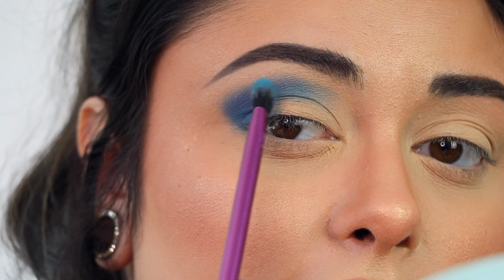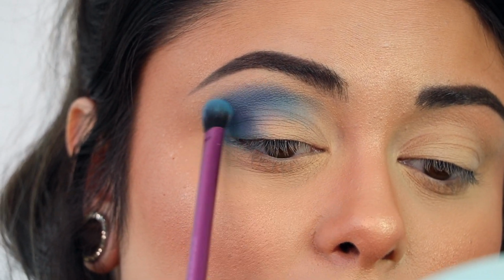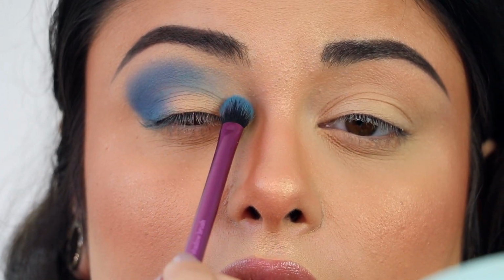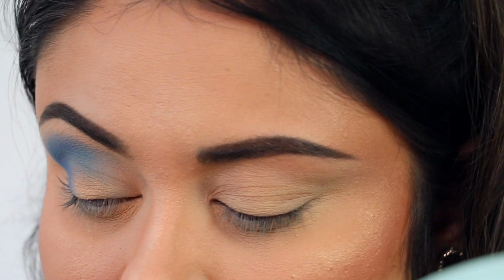So now that I have this outer corner blended out a little bit, obviously I'm going to go back and blend a little bit more in a second. But I am going to be rounding it here, and then I think I'm going to pack some blue into the inner corner and leave the very center clear for now.